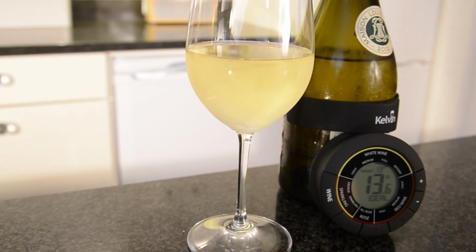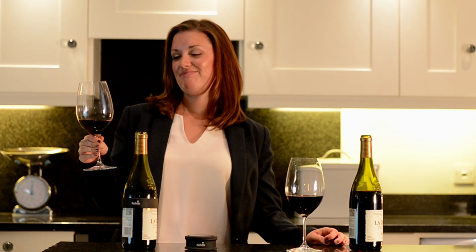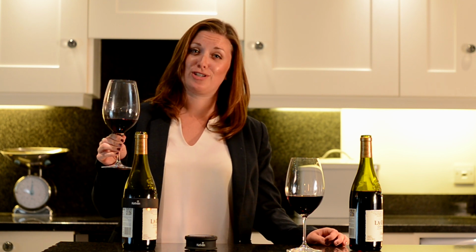Now, I've been using one of my favourite red wines to demonstrate the Kelvin duo today, but temperature is just as important for whites, rosés and sparkling wines. In fact, the world's favourite white wine should be served at 13 degrees centigrade, while most of us are serving it at 5 degrees centigrade straight out of the fridge. Well, we now know that serving wine at the right temperature is key to having wine taste as the winemaker intended. Once you've tasted wine at its optimum, you'll never settle for the wrong temperature again.